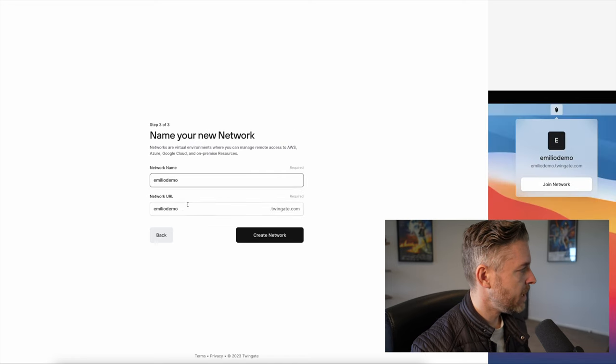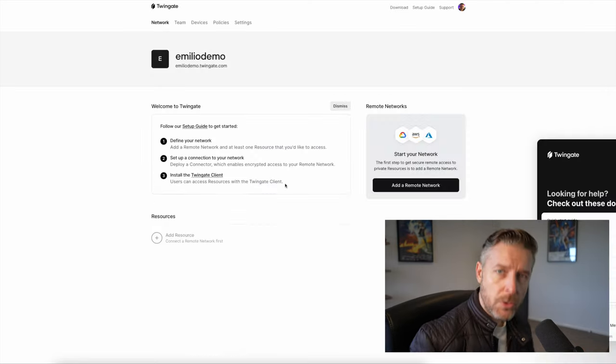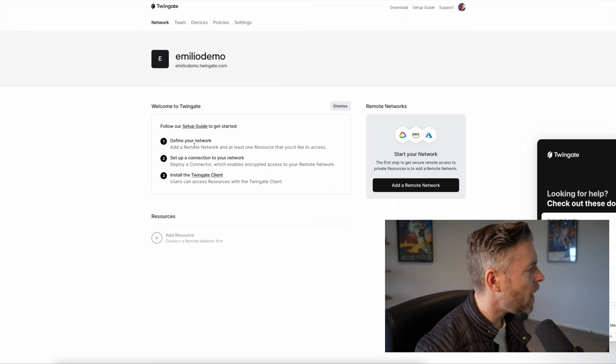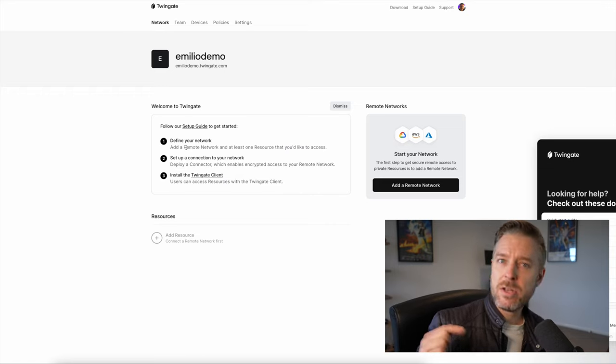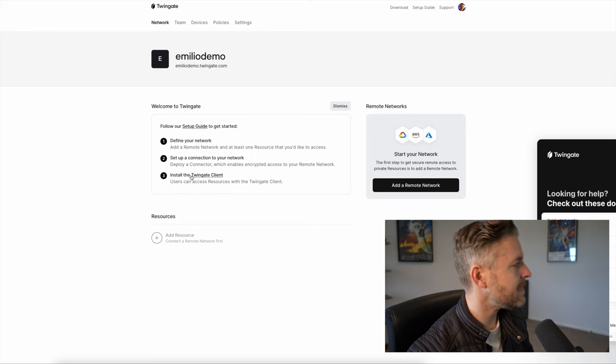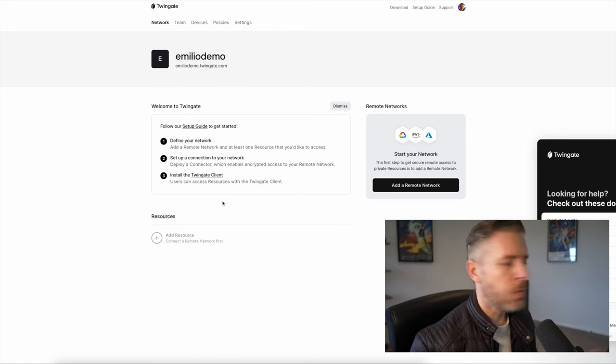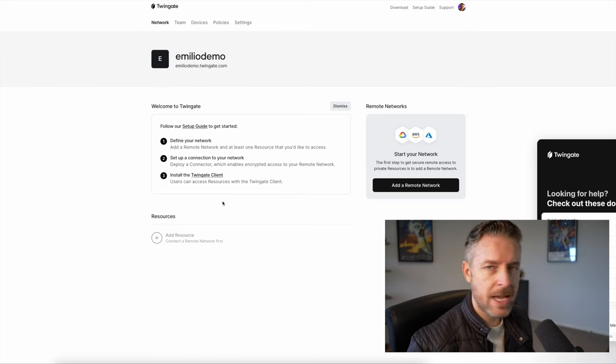So I've updated my network name, Emilio Demo, and there's my URL. It's going to be emiliodemo.twingate.com, and that's what you're going to use to be able to go and access your Twingate. You now need to do three things. The first is to define your networks. You need to add some remote networks, at least one resource that you need to be able to access. Then you need to establish the connection between Twingate and your network via this little connector. And then if you want users to be able to access the resource, you're going to need to use the Twingate client. If you think about it, with VPN, you have a VPN client. Well, this is a Twingate client.